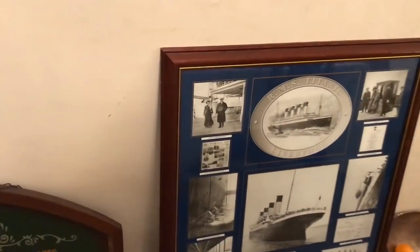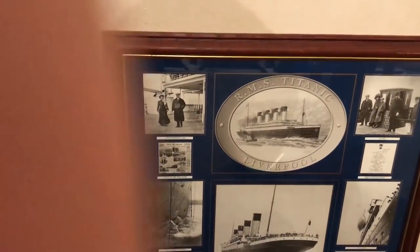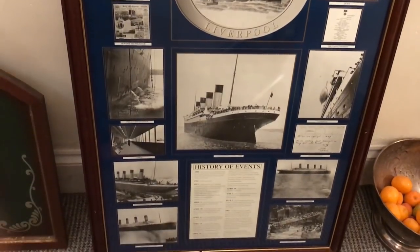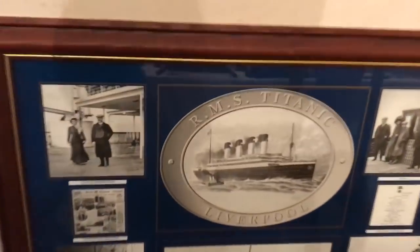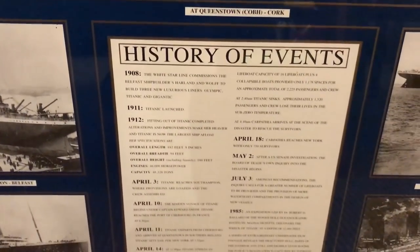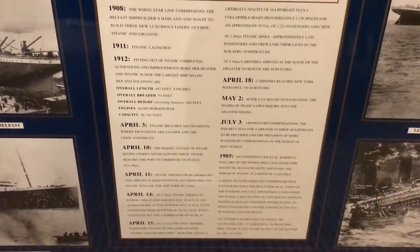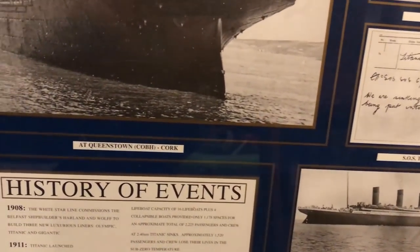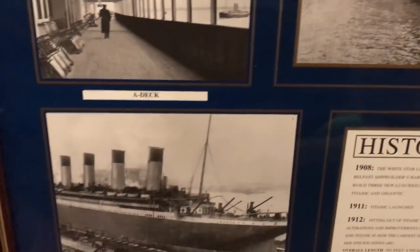All come from the specialist Titanic memorabilia auction. Bear with me. Look at that. You know, just as a display piece, if you like the Titanic or if you've got a pub or anything. Wow, and some of these pictures are amazing. Titanic, as you know, is the most famous disaster, I think, of all time, or one of them.